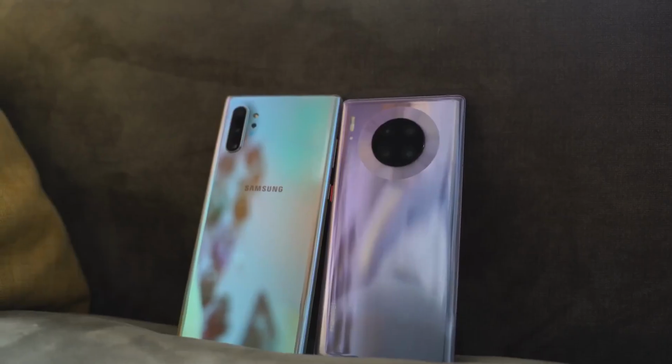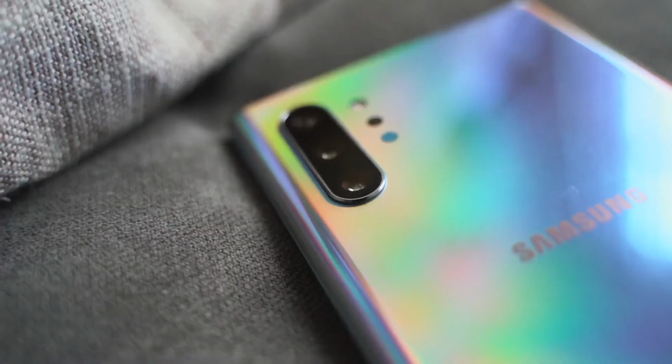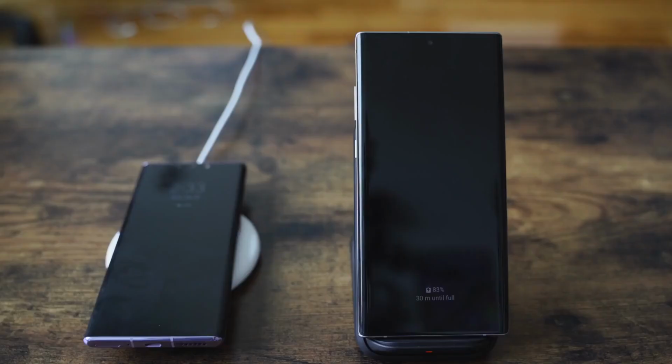Now, the battery sizes are different. You've got 4,500 milliamps for the Huawei, and you've got 4,300 milliamps for the Galaxy. Both of them have, of course, different chargers. Huawei has a 40 watt charger. The Galaxy has a 25 watt charger. In the end, the charging speeds are around the same. If you look at it, the Galaxy is at 1 hour 5 minutes with the 25 watts, while the Huawei is at 1 hour 3 minutes.